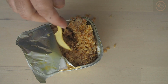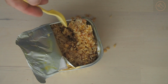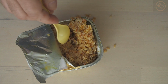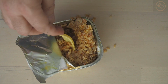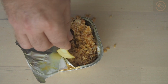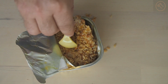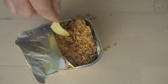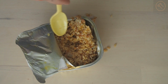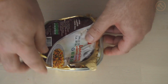The flavor is almost identical with this buckwheat version, but I can taste much less meat and vegetables here, so this is more like rice. The first one was better for me, and this one is more dry. I don't know why, but for sure it will fill you up. And there is also the amount of calories here.